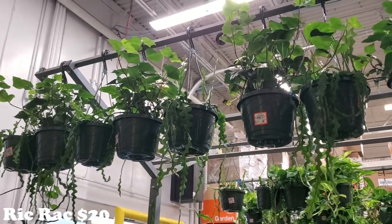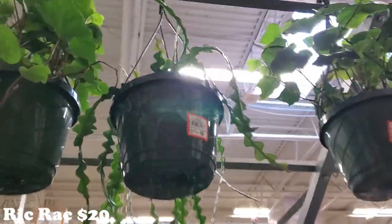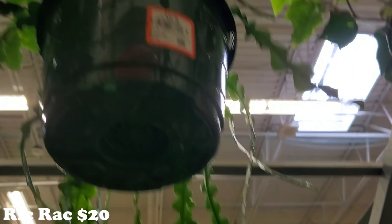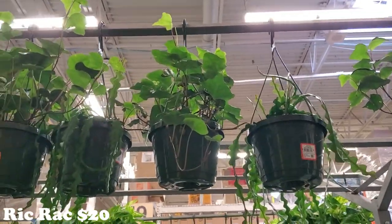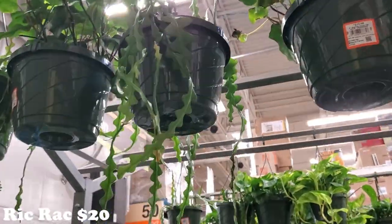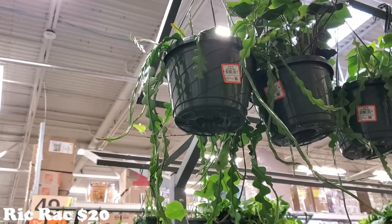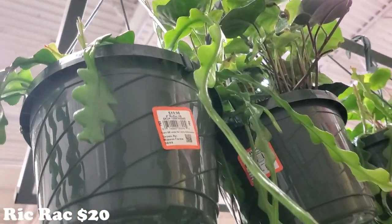So usually Home Depot only has like pothos, a couple ferns, maybe some ivies. Check it out, $20. I don't think I can get it down, I'm too short. Oh God, yeah, I'm too short and it's really heavy. $20 and they have some hanging rickracks. Look at those. I think they had some smaller ones over in the other area too that I saw, but I couldn't believe that. I never see anything different in their hanging baskets at Home Depot and they look pretty nice. $20.